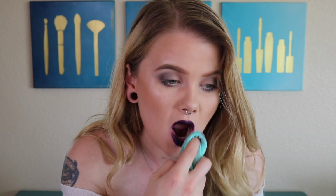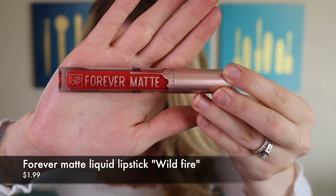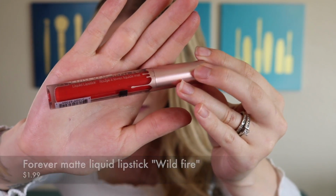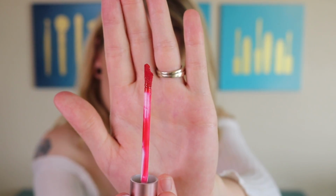But let's wipe this off. I have one more to test out. This is their liquid lipstick, their Forever Matte in Wildfire. And what does this packaging remind you of? I mean, this looks just like the Kylie ones. Oh, and it has one of those little doe foot applicators that'll give you a little push.